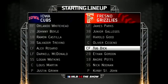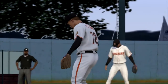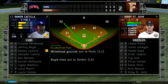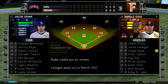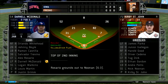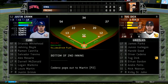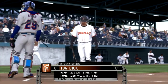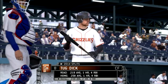And before we progress any further, let's have a quick look at our two starting lineups for tonight. And then briefly, let's take a look at the two starting pitchers who get the assignment here. Tug Dick will stand in, and he was a big part of the win last night as he contributed three hits to his guy's effort.